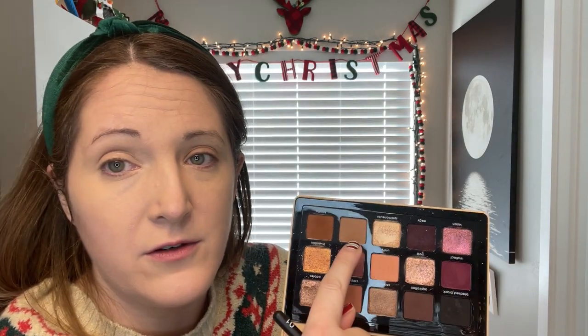So anyways, I'm not actually sure what I'm going to do today. So let's just play around. I am planning on doing kind of a bright lip, so I don't want to go too overboard with my eyeshadow. Okay, we're going to start with this brown Nurture shade, for my transition.